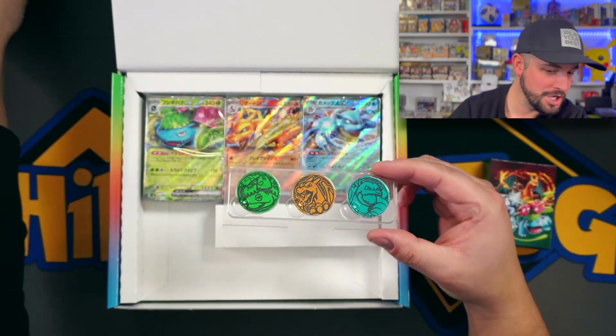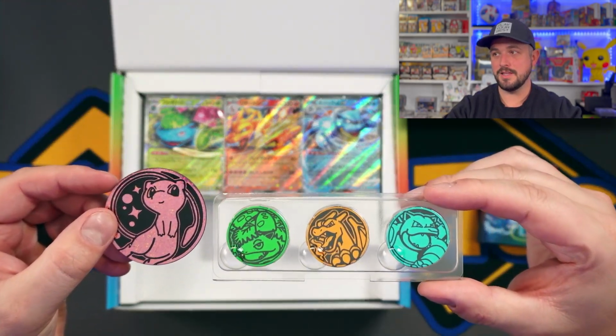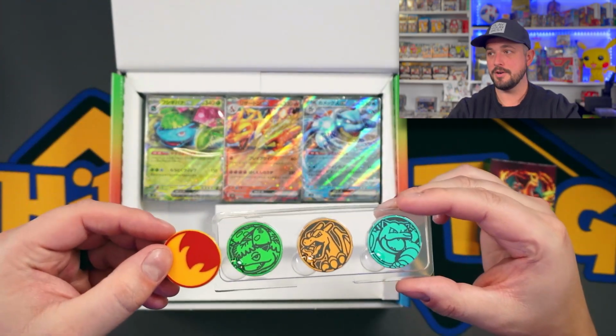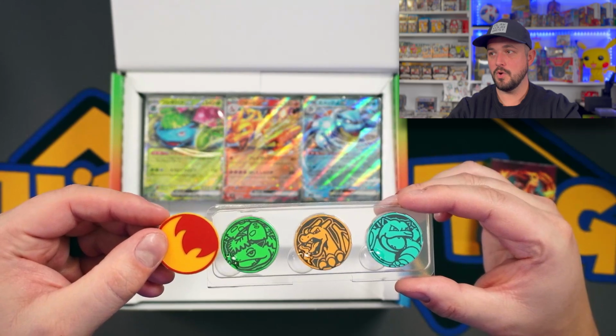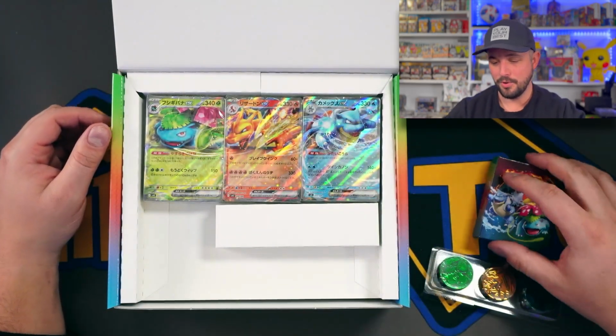Look at this jumbo coin. This is Mew. This is from the Ultra Premium 151 box. Look at that size difference. And then I think I have just a normal size burn counter. Definitely smaller than the normal size burn counters, too. So they downsized the coins, which is kind of adorable.